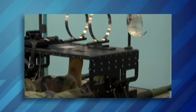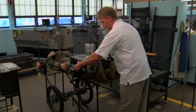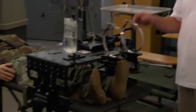When the Army needs a piece of medical equipment, they can't just go to a store and buy it. It has to be designed to fit the job. So they turn to engineers to help figure out exactly what they need. We generally ask a lot of questions. What do you want? How do you want it to operate? How do you want it to work?